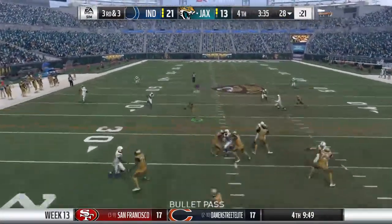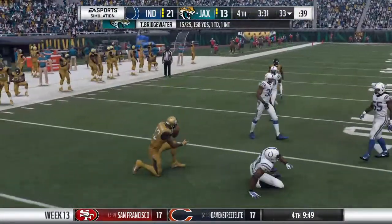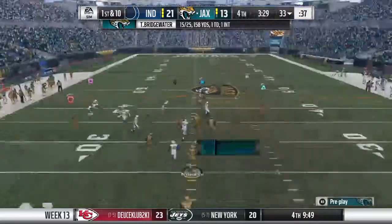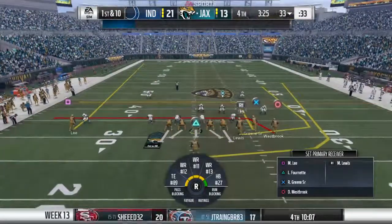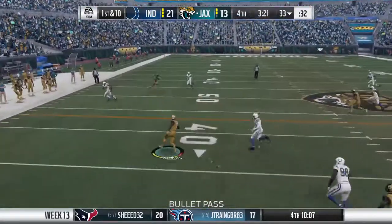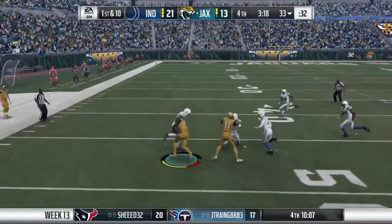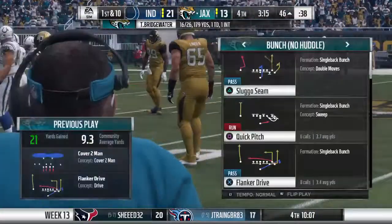Third and short yardage, Bridgewater. Open man is Westbrook, complete. And he's able to get it to the 33. Good enough for a first down. They get 5 out of that one, and it moves the chains. A first down throw for Bridgewater. A throw left side, complete to his receiver, Westbrook. And a nice gain at 21 yards.